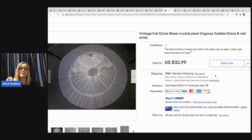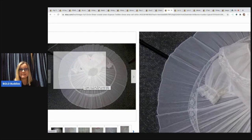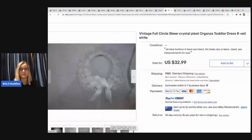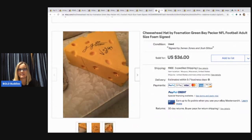I also have a Bolo category video on toddler dresses. Definitely go check it out. You will be amazed at what some of these circle dresses go for. And this is super cool. And maybe comps weren't as high because it's sheer. I honestly have no idea, but it's beautiful. So very, very cool.